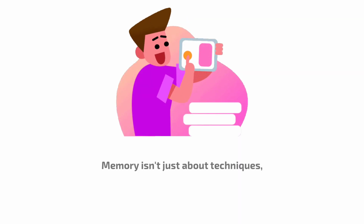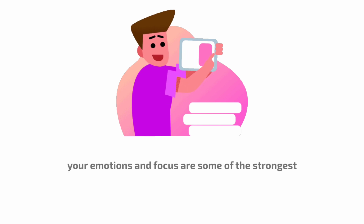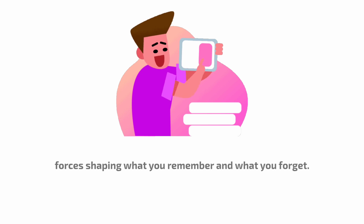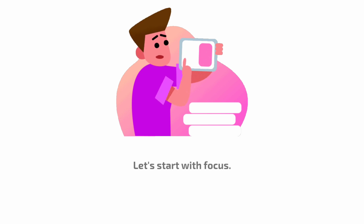Memory isn't just about techniques, it's about your mind and your feelings at the moment of learning. Believe it or not, your emotions and focus are some of the strongest forces shaping what you remember and what you forget. Let's start with the focus.